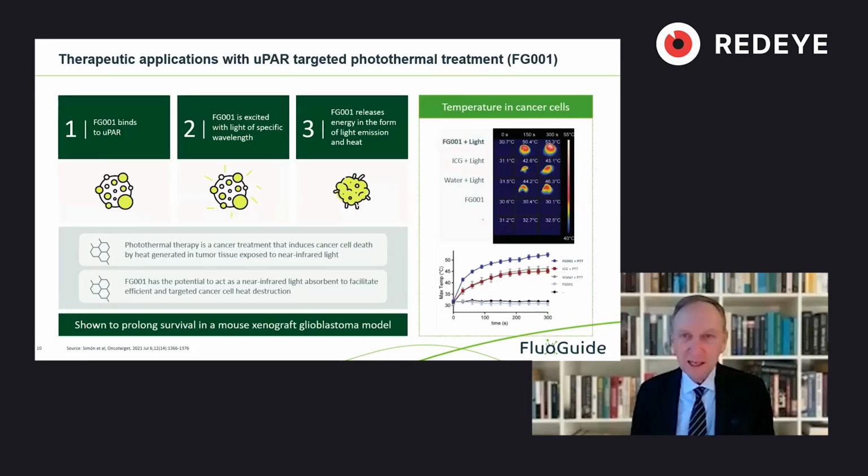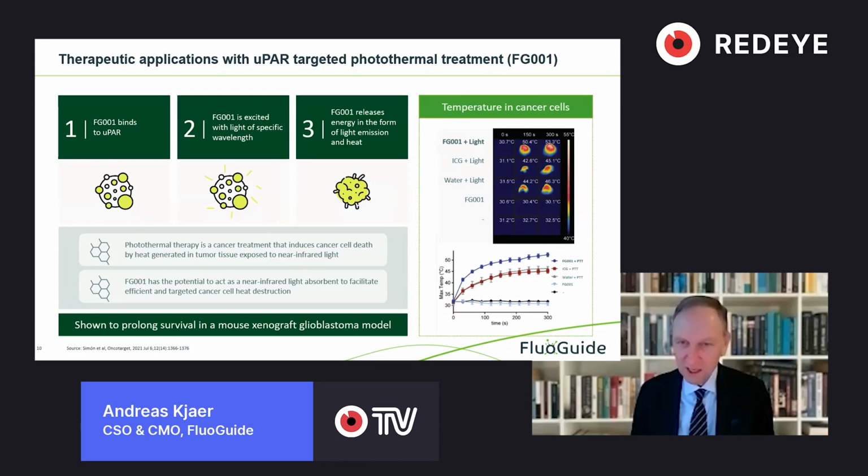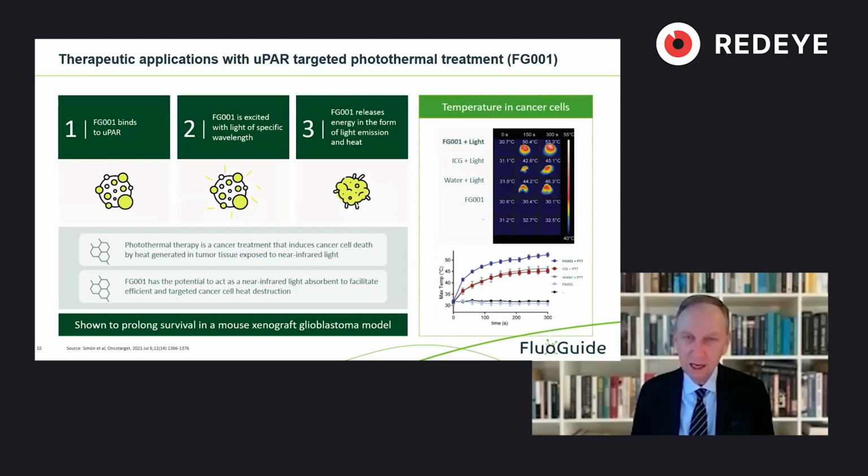The next slide. But another layer, and that's something we are going to talk about today, and I'm sure also discuss afterwards, is that not only can we guide the surgeon by FG001 because ICG lights up, so that's the images you just saw, but actually the compound has other properties. One of these properties is that if you light on it with a laser with relatively high energy, that energy is absorbed and converted into heat, and heat kills cells. So we can apply this for what is called photothermal therapy, and we have done this in animal models of human cancer and demonstrated that not only do we kill cancer cells and not normal tissue, but we also increase the survival of these animals. So this is extremely promising.